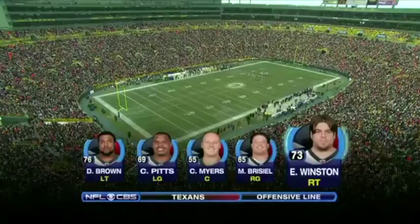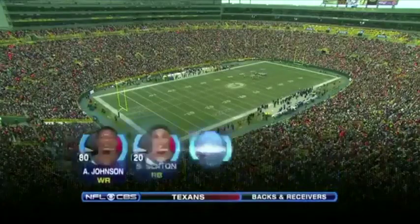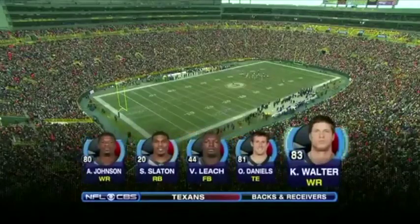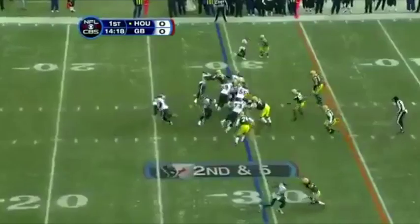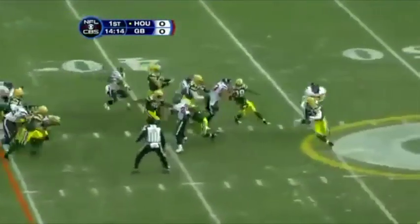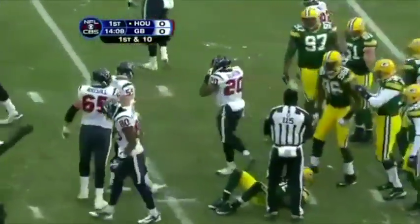Winston will have his hands full with Aaron Kampman today, one of the best pass rushers in the National Football League. As for the backs and receivers, Kevin Walter is Mr. Touchdown. He has 7 receiving touchdowns this season, tied for 7th in the NFL. And there he is in his 6th season out of Eastern Washington. Now Slayton running over the left side with a huge opening. Slayton keeping his feet moving, and the rookie out of West Virginia picks up 12 yards on the play.